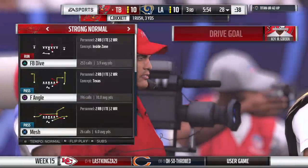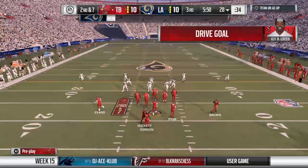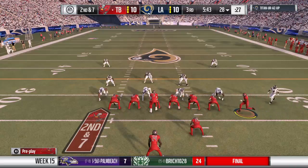Give them 3 on 1st down. It'll set up a 2nd and 7. Partner, you know I love to point out when teams break tendency and do something a little bit different from the norm. But when you run the ball on the first play of the drive, that's not a tendency breaker at all. That's just trying to establish yourself as you move forward.